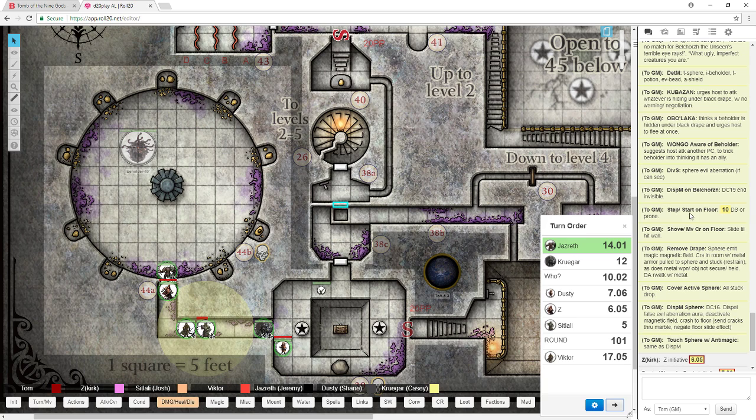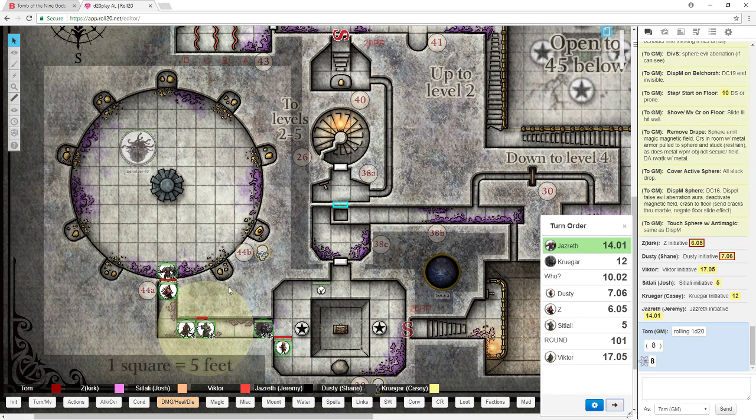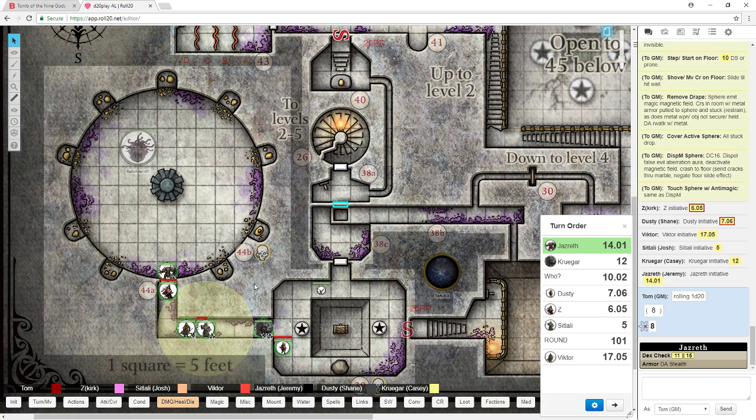When you step on that floor, make a dex save. DC 10. Dex save. Good job. There you go. You almost slipped and fell. Almost, but not quite. Anything else, Z? Jasper, is Z double afraid to move, peed? Kruger, your turn.